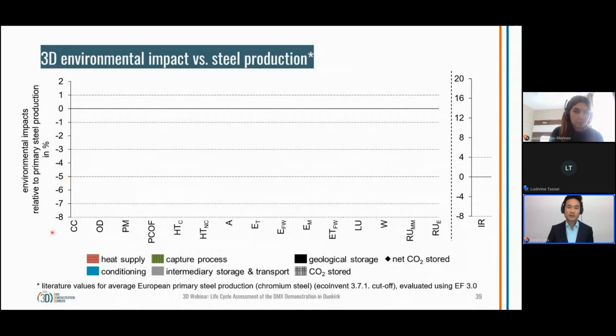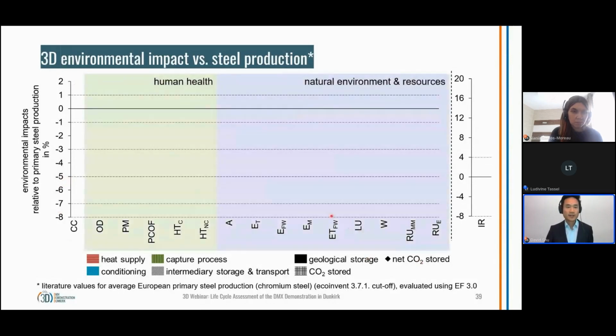And in general, we can categorize those environmental impacts into two categories. Some which are more human health related and some which are more natural environment and resource related. Let us now first have a look at climate change. This is the impact category that we have discussed extensively earlier.